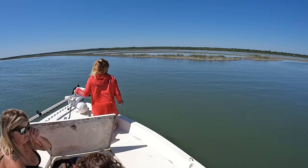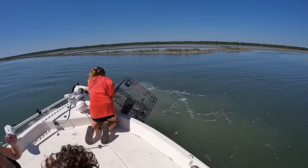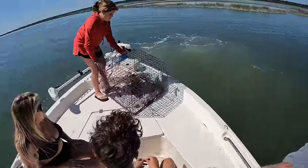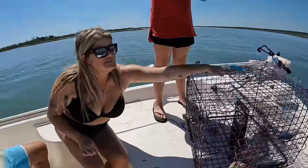All right, B. What do you got? One blue crab. Oh, we have a bunch of croakers. Nice, that's good bait. We have a calico crab. Oh yeah. That's very cool. So a little calico. I love it. Nice blue crab and four croakers for bait.